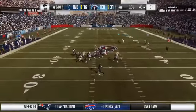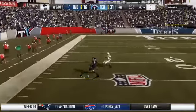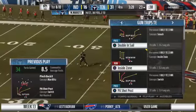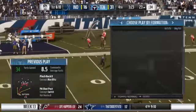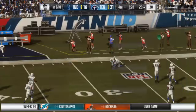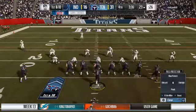That's correct. Mariota. And this is caught. A spectacular one-handed grab there. And he goes down, but not before getting this inside the 25. An excellent pickup of 34 yards. So the big play gets them all the way down to the outskirts of the red zone here for 1st and 10.